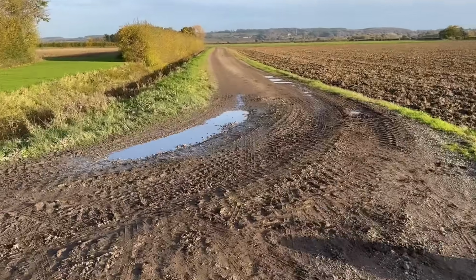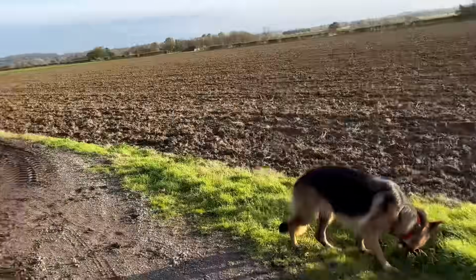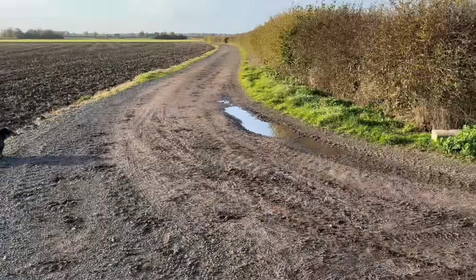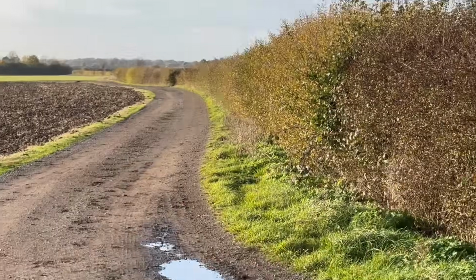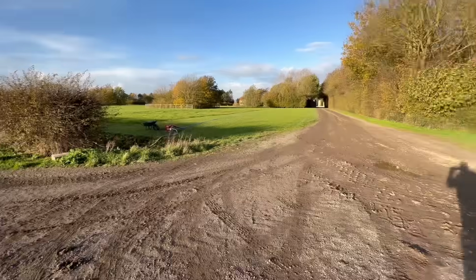This isn't a bad one actually just here, a bit of planings in there and sort this corner out, and that's not bad there. And it's not too bad down here, down in the distance across there. But the rest of the tracks are really, really bad.